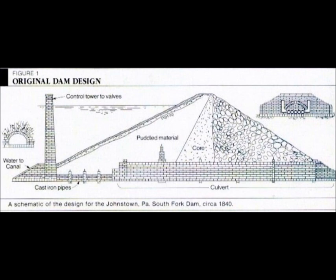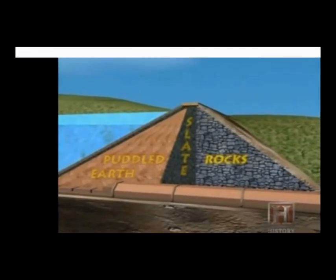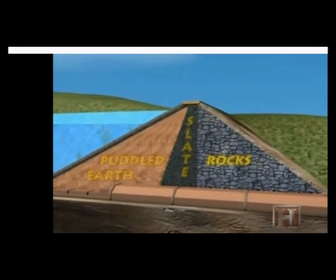The overall length was 930 feet. The top crest of the dam was 75 feet. The bottom base was 270 feet. The spillway was cut into the rock hillside adjacent to the dam at 10 foot lower and 72 foot in width. This is critical as time will tell.